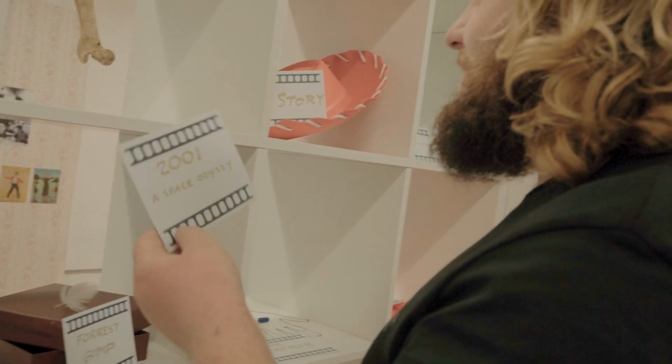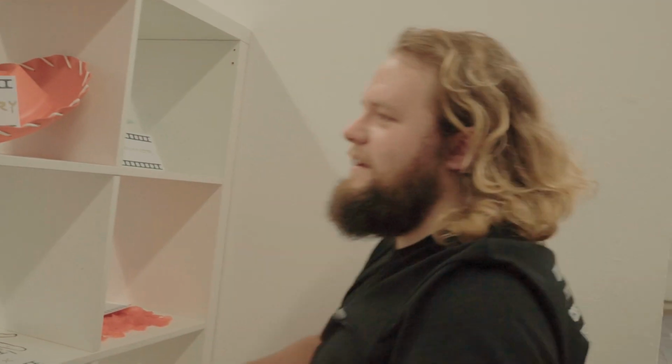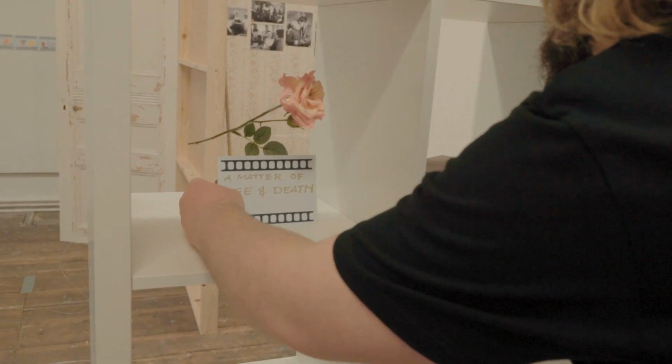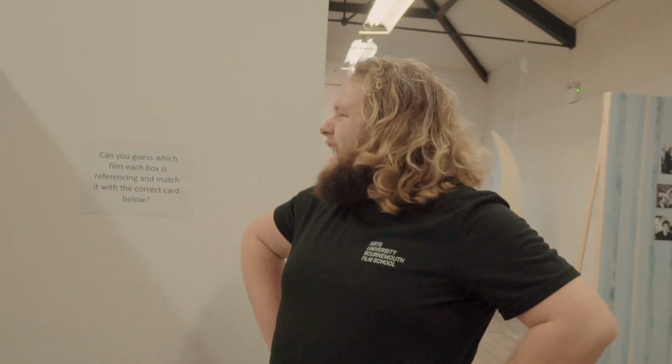So the bone, I thought that's got to be 2001. You've got the bone like, it's like that. And then, I've not actually seen this one, but it only leaves one left. Did I get them all right? Oh, that's fine. You know what, I'm pretty happy with that.